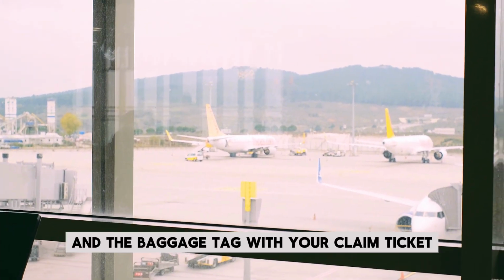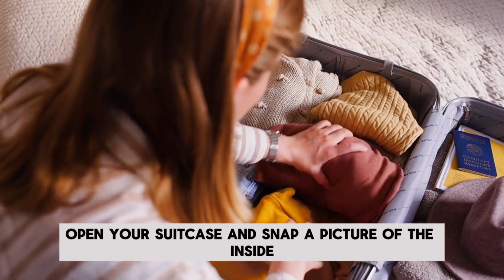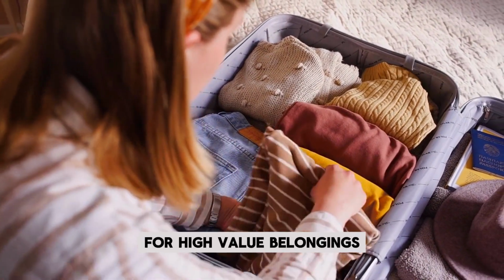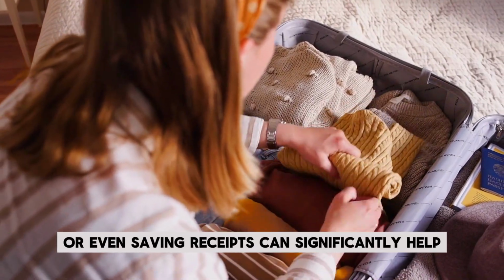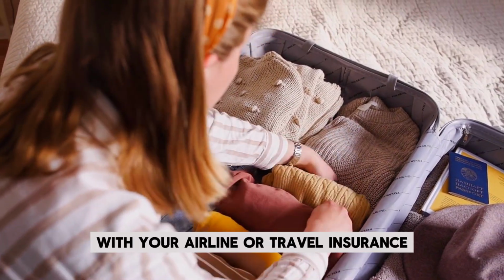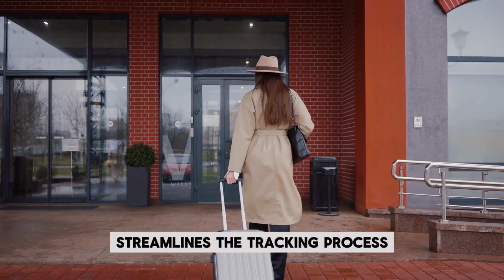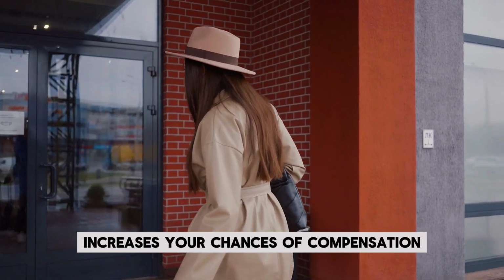with your claim ticket. Then, open your suitcase and snap a picture of the inside, especially if you're carrying valuable items. For high-value belongings, keeping an inventory list or even saving receipts can significantly help when filing a claim with your airline or travel insurance. Having these details ready streamlines the tracking process and dramatically increases your chances of compensation.